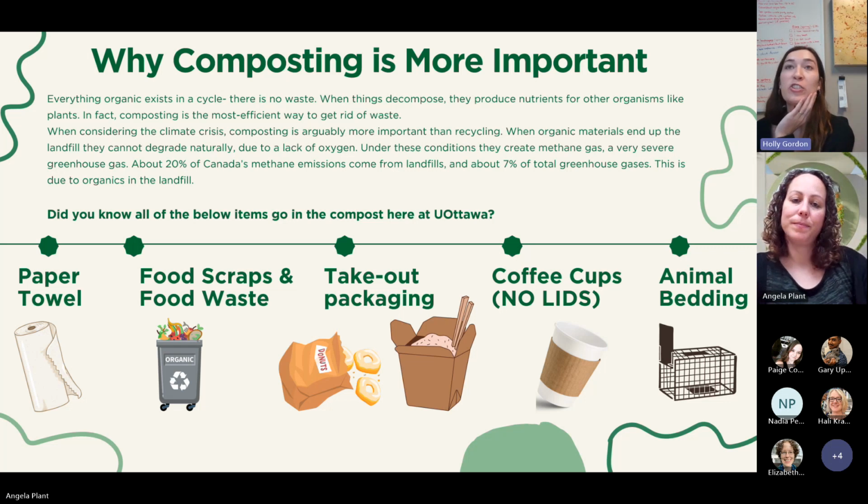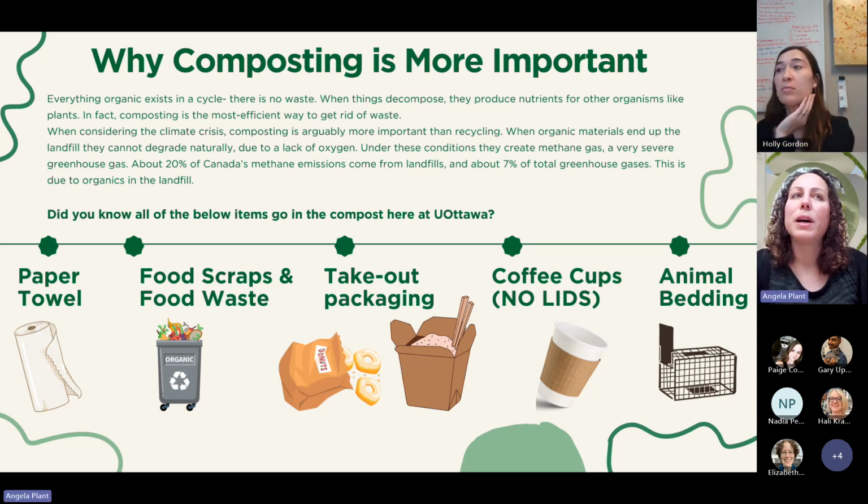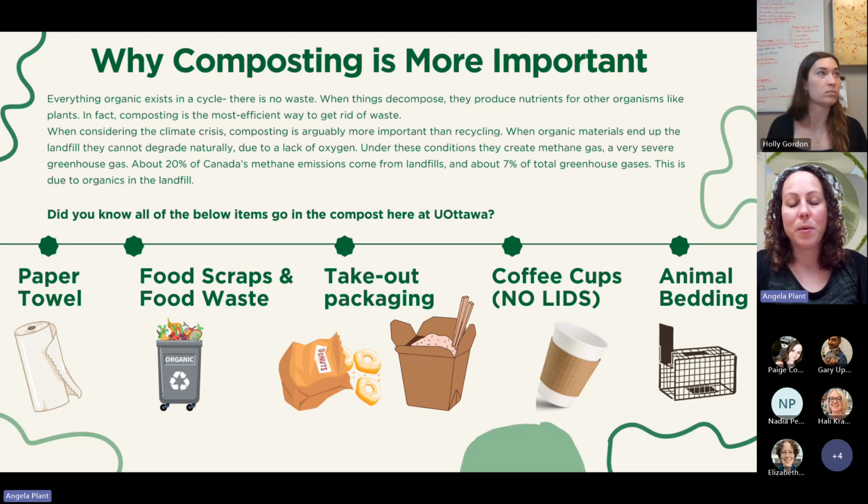Next question, where do chip bags go? Chip bags, like Doritos? Maybe we could do both, like Doritos or paper-based, but examples. Yeah, so Doritos, anything that's crinkly and plasticky is garbage. It's called film plastic, and the plastic is too thin to be collected.